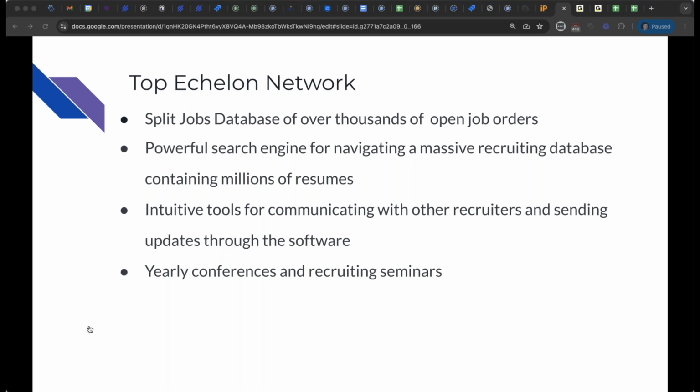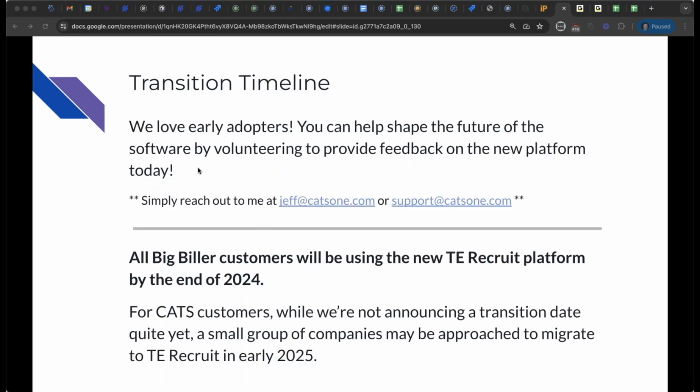We will finish this whole thing off with a demo of the software, and I will make sure to show you around the network. But right now, we're going to talk about the timeline itself for the new platform.